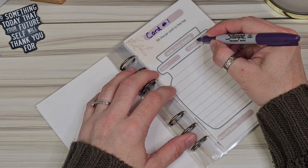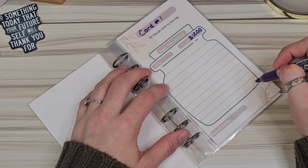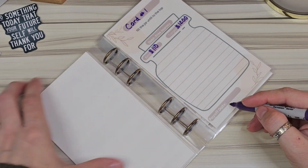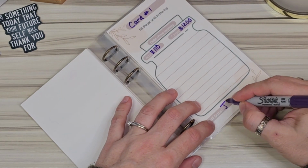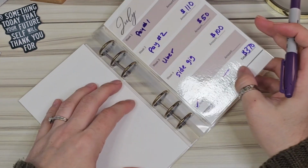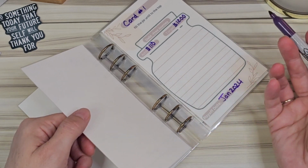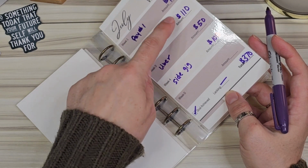target is $1,200, which would be about $110 per line. It's a little bit over, but that's good for any interest. And again, that payoff date is, let's see, January 2024. So it's just right here in front of us, which is nice. Now, let's just say that we paid the $370, then we get to fill in a few lines here. So I'm going to go ahead and fill in those lines now to show you what I would do at the end of the month for how much I paid on each of them. Or you could even fill it in as you're making each payment.